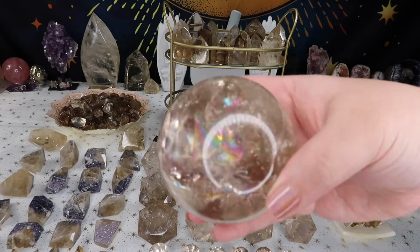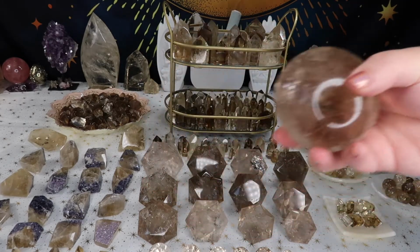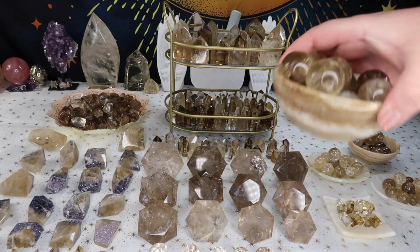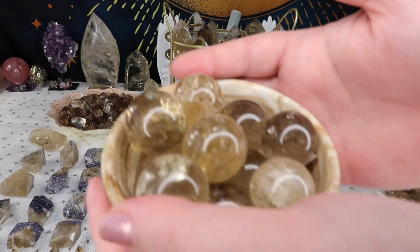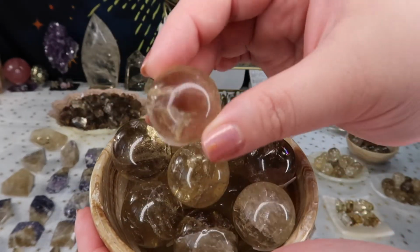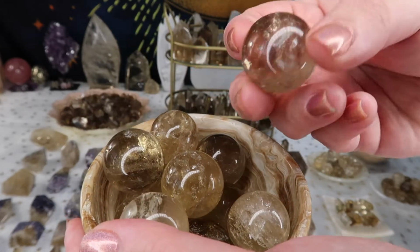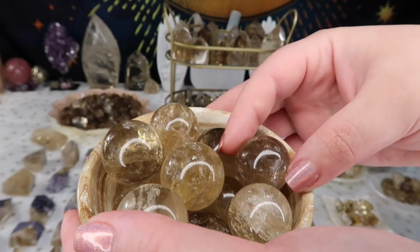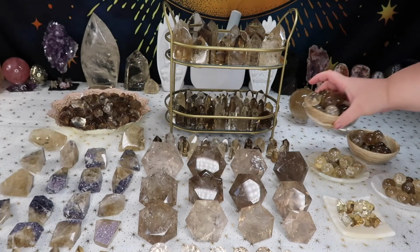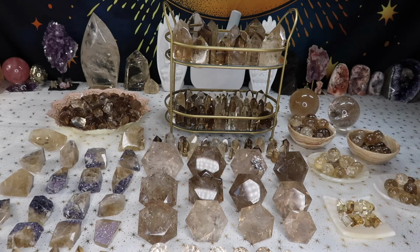So if you are also looking for a statement piece, and you haven't been able to get your hands on one, I do have just 2 available. But I do have a lot of these minis, which again, I am just super stoked about. And as you guys can tell, just a range of nice colors. So we do have some more clearer ones, and then I do have some more smokier ones. So again, there will be a nice variety. If you are someone that's into lighter, you can grab a lighter. If you are someone that's into darker spheres, I have those as well.